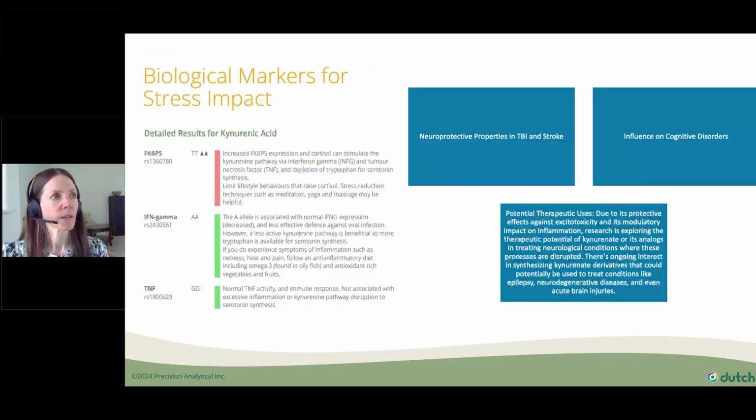Next slide. Some of the biological impacts are for kynurenic acid. The FKBP5 is one of my favorite genetic markers. This is the genetic marker that will tell if the patient, for the most part, is one of those people that when they're exposed to a stressor or exposed to cortisol, tend to internalize that and hold on to stressors.